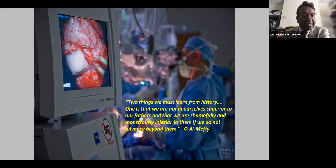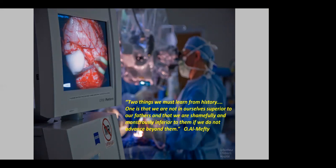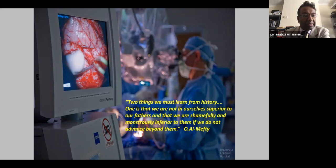In terms of awake surgery, what's the youngest age? What's the youngest age of patient that you have operated on with awake surgery, or do you do awake surgery at all?